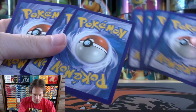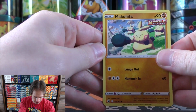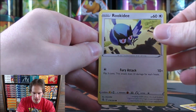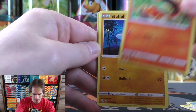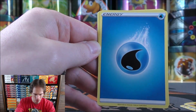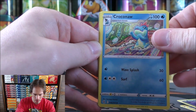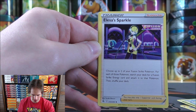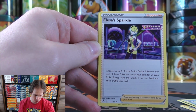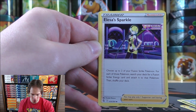Let's see, 4 and then 2. Makuhita starts this pack. Rookidee, Galarian Darumaka, Sizzlipede, Stuffle, Water type energy, Darkrai, Croconaw, Elisa's Sparkle. Choose up to 2 of your Fusion Strike Pokemon. For each of those Pokemon, search your deck for a Fusion Strike energy card and attach it to that Pokemon.